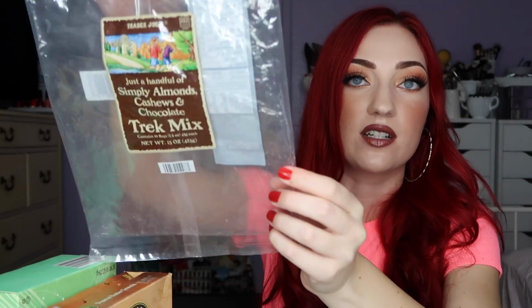Another great snack that I love for my day. This is from Trader Joe's. This is their Trek mix. It has almonds, cashews, and chocolate, and they come with individual bags in this version. You can just buy a whole bag of it without being individually packaged, but I kind of like the packages because that way I can just throw them in my purse and I won't be hangry, you know.